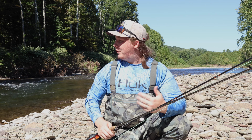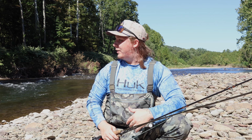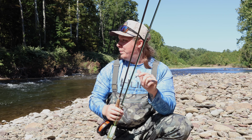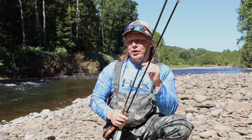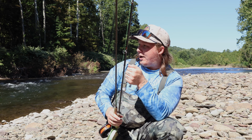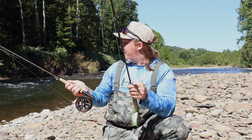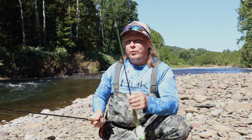I'm not sure how much the water conditions are gonna affect us today with our fishing, but we're gonna get out, we're gonna try it. I got two rods with me today. I got my tight line rod, I got my indicator rod. Right now, since the water's so low and clear, I'm gonna kinda stay back, work it with the indicator first, and then once I feel like I've worked it well enough, I'll sneak up there with my tight line, get right in the run, and see what we can do.